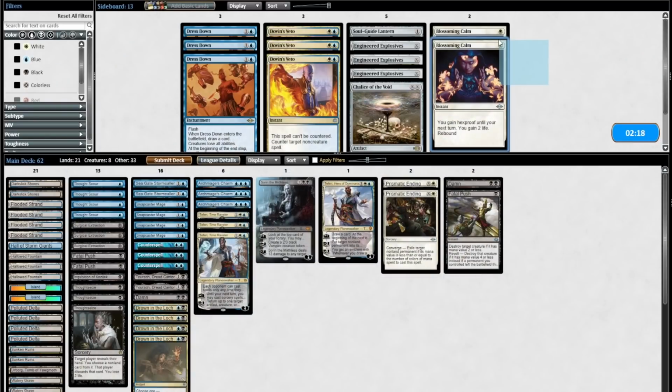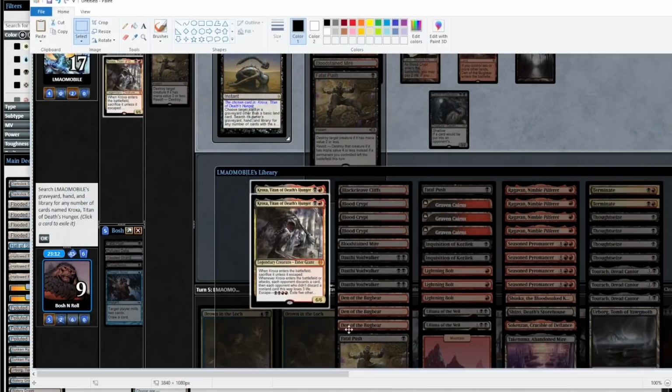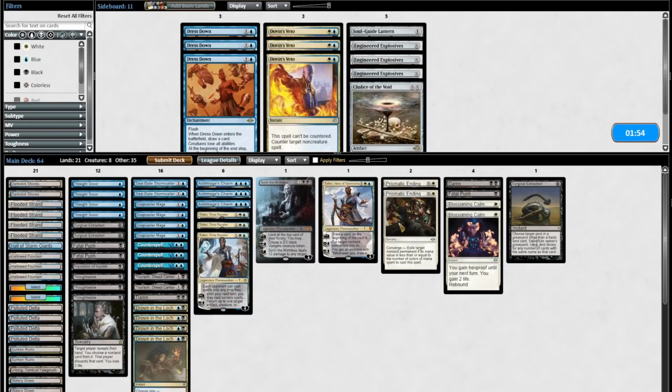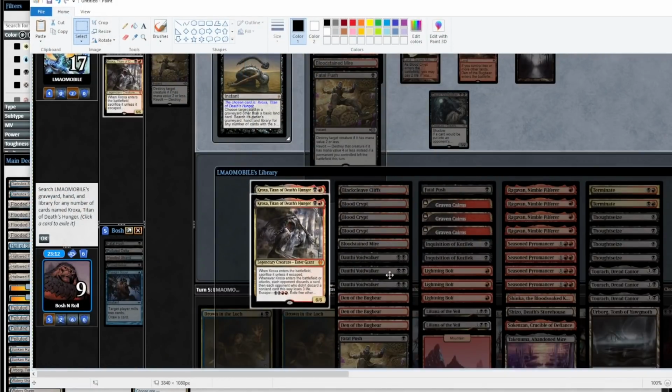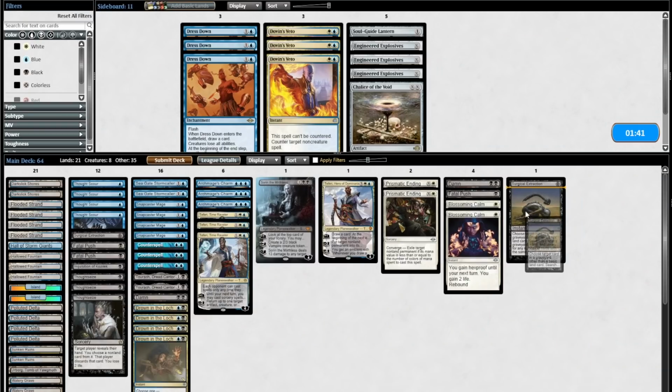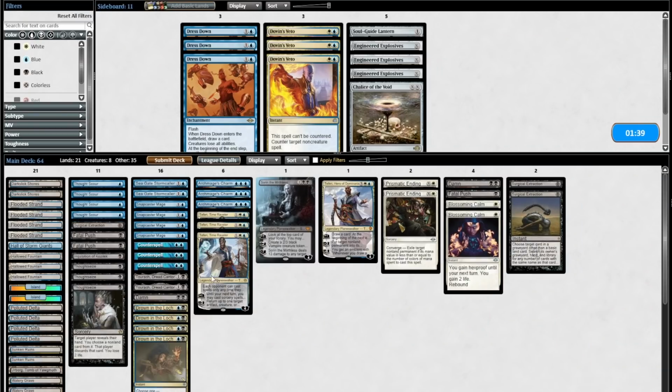Yeah, Blossoming Calm actually does look good. How good is Chalice? It's like fine, but not really what we're doing here. Okay, Damn, Fatal Push, Blossoming Calm, all those. Surgical does matter. They are a Kroxa deck. Are they doing anything else out of the graveyard? They have Arcbound Ravager. But no, mostly not. Having a Surgical to look for Kroxa is nice, but you can't afford dead cards in a matchup like this.